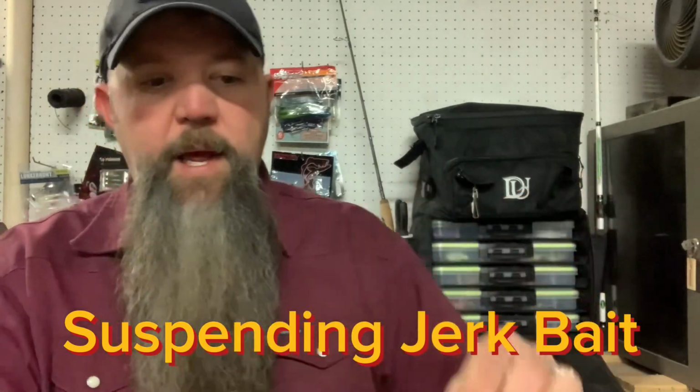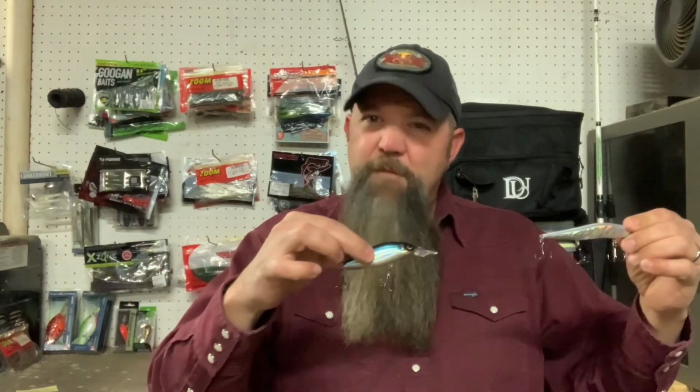So both of these ones I've got here to show you are big old fatties. What I can do with them is pitch them out there, and both of them will actually float. But I'll pitch them out there, give them a quick jerk, that gets them under the water, and they'll suspend there, they'll hang there. They'll just kind of sit somewhere in the 3 to 6 foot range. And they might float up a little bit, very slowly.